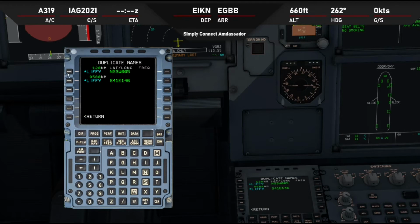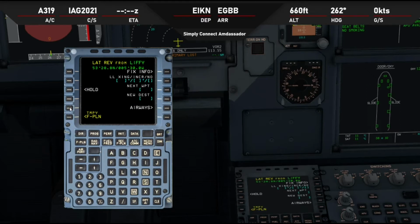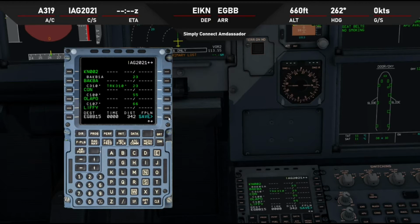From Liffey, we're hitting an airway. That's our flight plan done, I believe. Oscar, QNH 1019. On from A319 ToLiss. Can't see anything iffy about that.